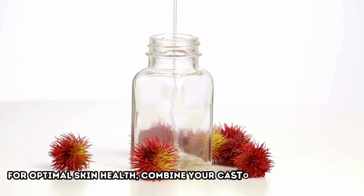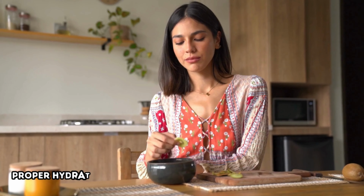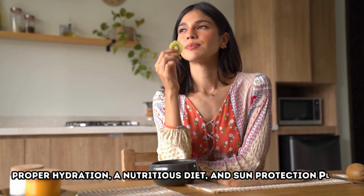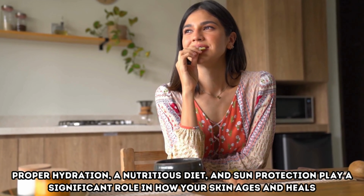Additional tips for best results. For optimal skin health, combine your castor oil routine with a healthy lifestyle. Proper hydration, a nutritious diet, and sun protection play a significant role in how your skin ages and heals.